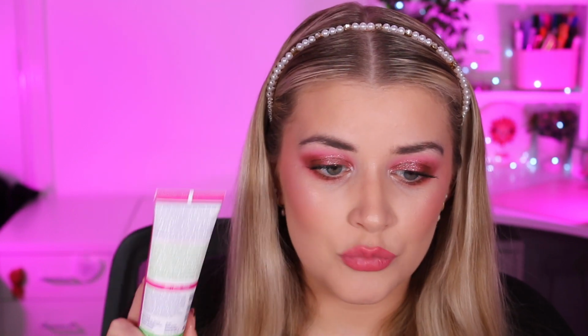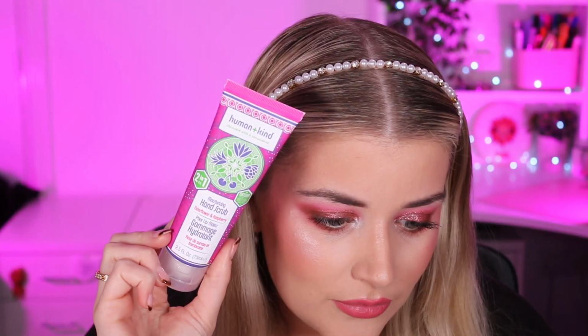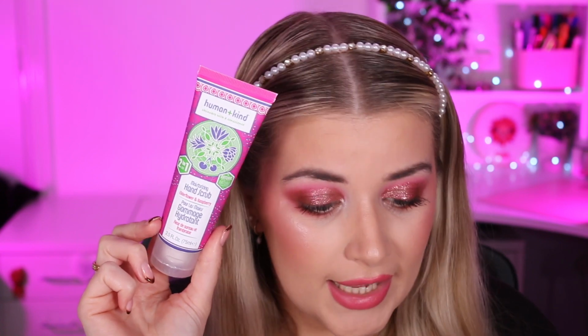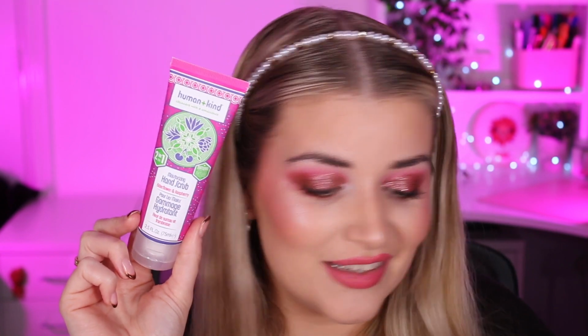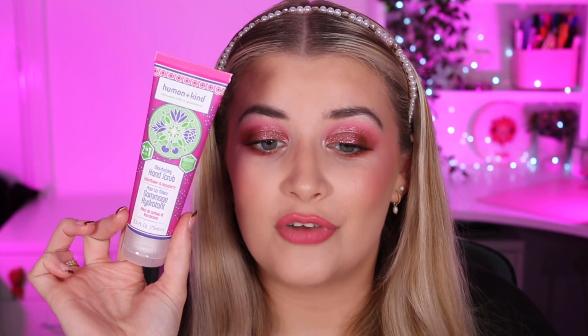And then last but not least, we have another full size one, which to be fair, we've only had one that isn't full size, and that was the fragrance. So that's really good. So this is a full size one. This one retails for £12.85. This is hand scrub. Ooh, okay. I don't know why, but I thought it was going to be hand cream. So it's a moisturising hand scrub with elderflower and raspberry, Human+Kind, I think. Yeah, Human and Kind, is that how you pronounce it? Yeah, Human and Kind. So it says, for super soft hands, we have the answer. Because the scrub gently cleanses your skin to leave your hands feeling better than ever. This might be actually really good for Blake when he gets in from work to really give his hands a good scrub-a-dub-dub.